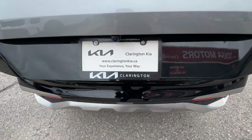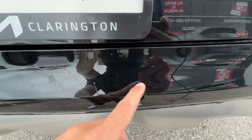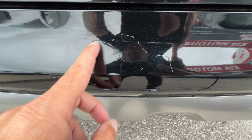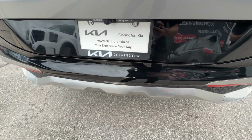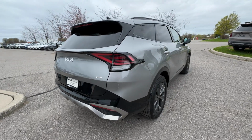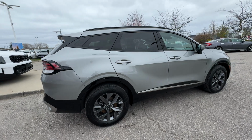You know what? Sorry, just saw this here. It looks like in the rear, this is a piano black finish. Right here, there's just a few marks, probably from dropping something when they were bringing it in and out. Not much you can do about that because it is the piano black portion. However, it's there just as a note, not a big deal. Not going to affect the performance of the car by any means, of course.